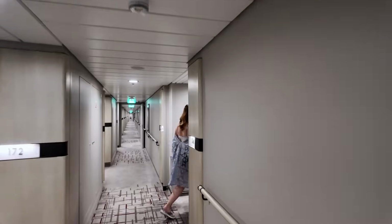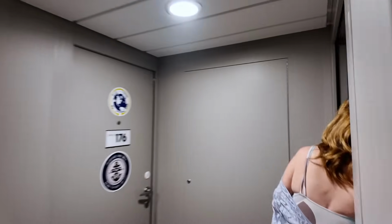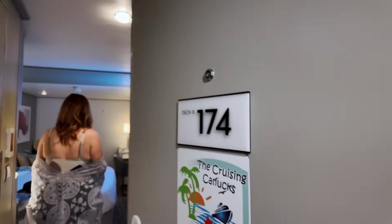Done with the relaxing, and back to the cabin to get ready for the night. Here we go, into our interior. It took me hours to get looking this good.